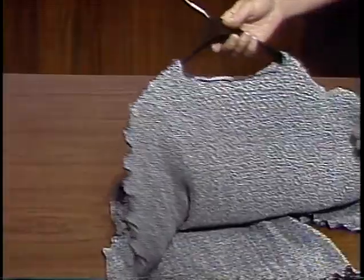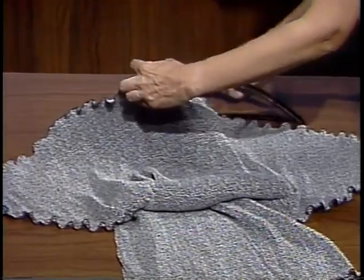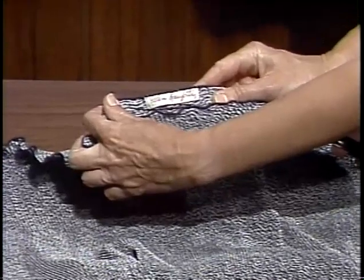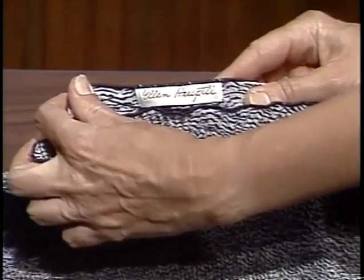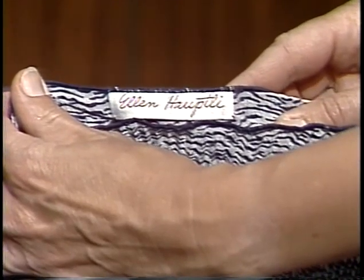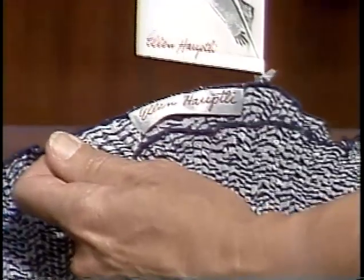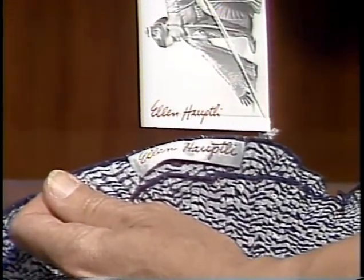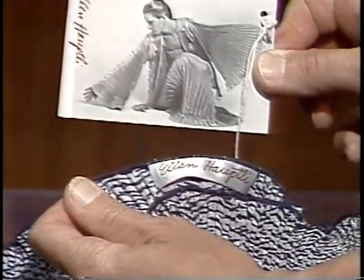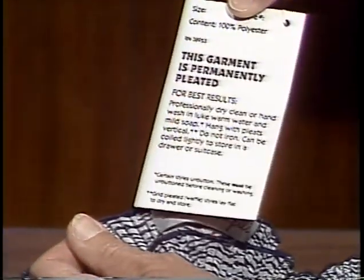I needed really to develop an image for myself and my business, and I decided the simplest thing would include my signature. So my signature is on my label that I put in each garment. My hang tags and my cards are really the same. I have a photograph that depicts really the feeling of my clothes, the sculptural quality, and it shows the pleats, and it has my signature on it again.